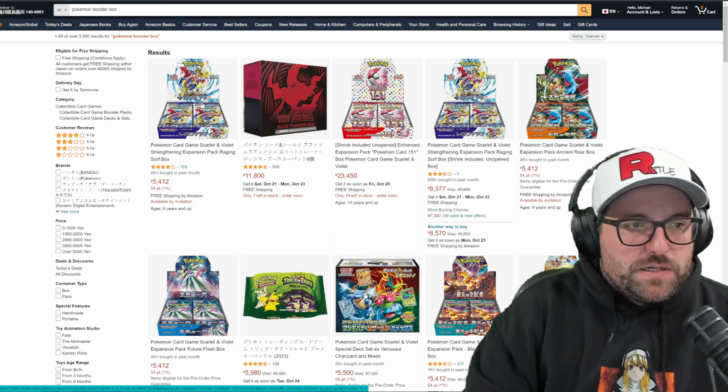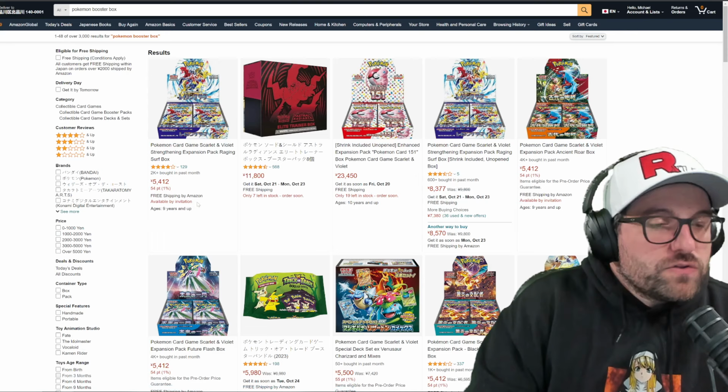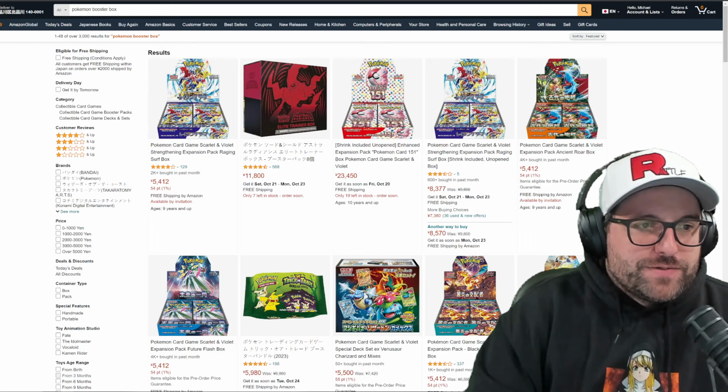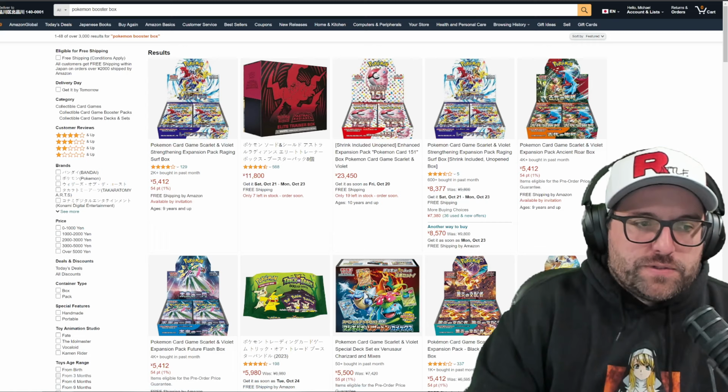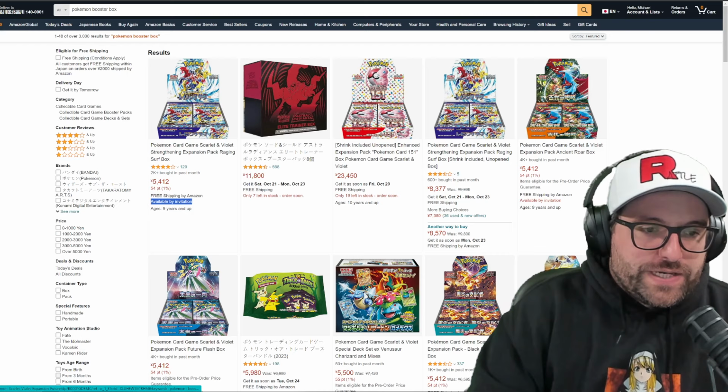But let's see what we got here. And you'll notice, holy crap, those are some sick, nasty prices that you're showing there on screen from Amazon Japan. We got 5,400 yen for a booster box. And yeah, that's kind of where the price should be on this stuff. And you'll notice down below it says available by invitation.